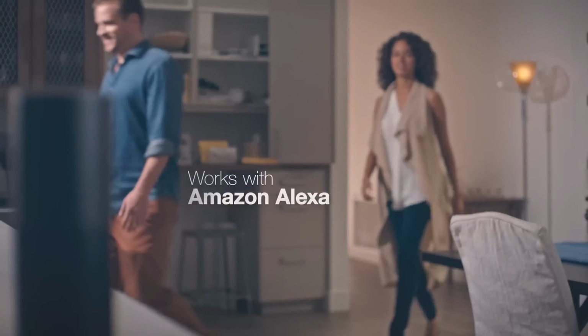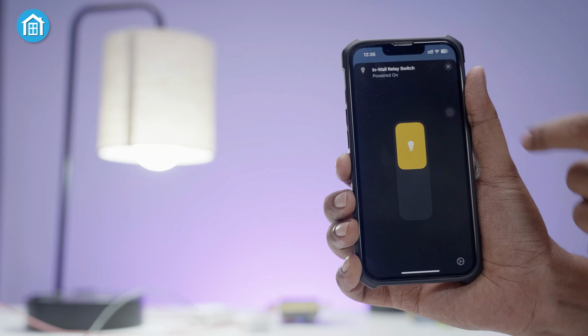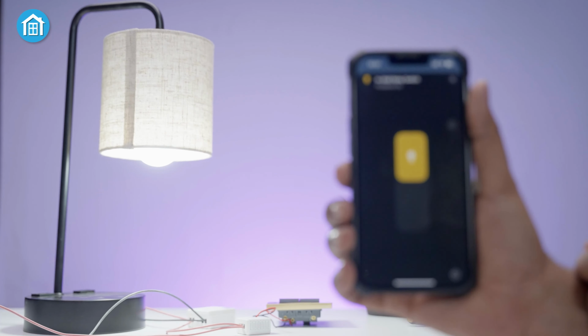So, if you have smart lights in your home and are looking for an even smarter way to control these lights, here are a few of our recommendations.